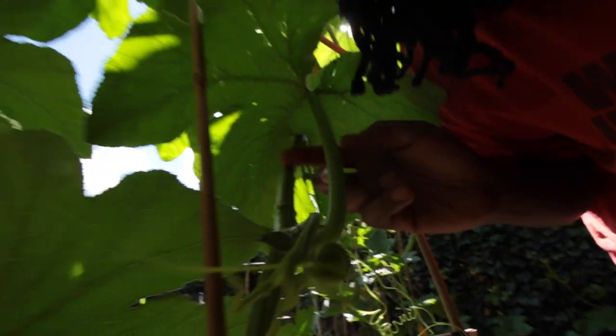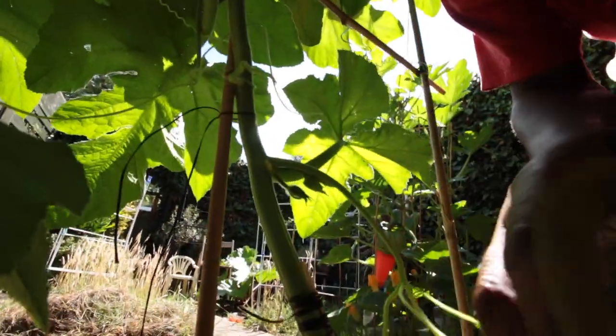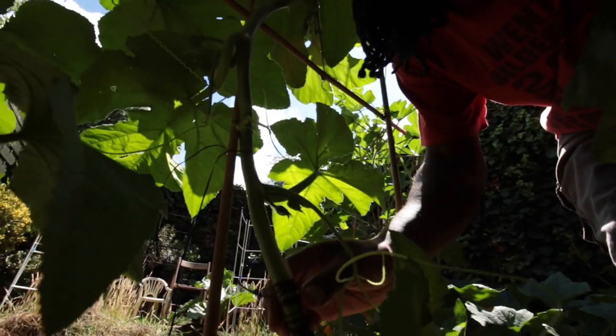I've just snapped something behind me. I don't know what it is. I have to be really careful, because if you look down here, these vines are quite brittle. Once they set, they become quite brittle. And down here, I've had to actually repair one. I tried a repair, snapped it, and I've put a splint on here.